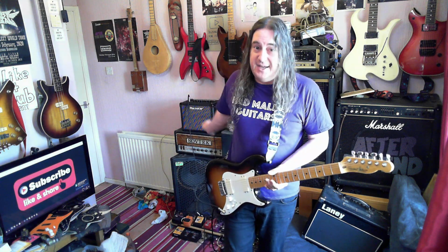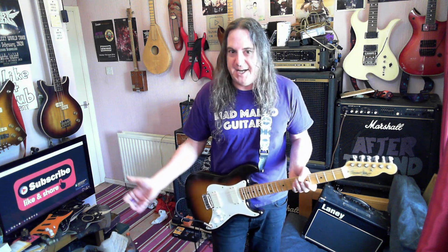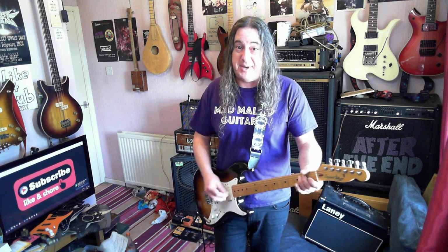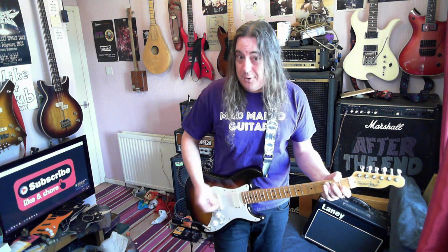Immediately on first listen, it doesn't sound like a wee tiny practice amp, which was not the case going back a few years. A wee tiny practice amp, you could get a good one, but it still sounded like a wee tiny practice amp. That does not sound like a wee tiny practice amp. It kind of sounds good on clean mode like that, as far as I'm concerned, for the sounds that I want.